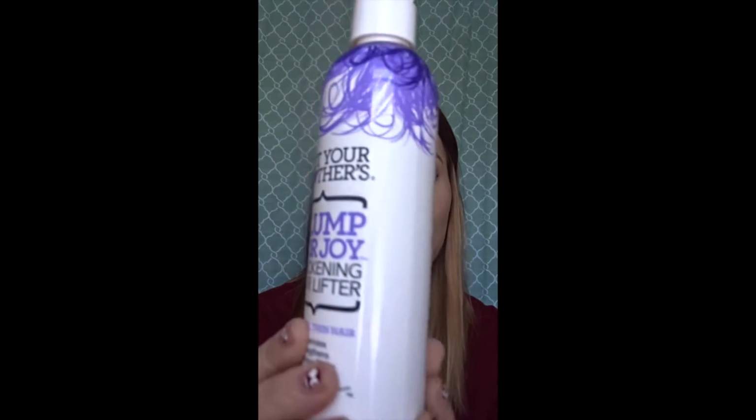This stuff seriously smells so good, and it has made my hair much more moisturized. I was having a problem with really bad dry hair because my hair is super fine and thin, and this stuff has definitely given it some life. It's much more moisturized, it's not as dry. Highly recommend this. Love it.